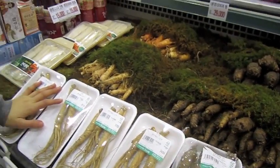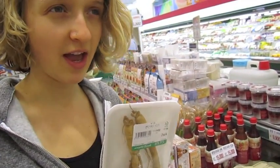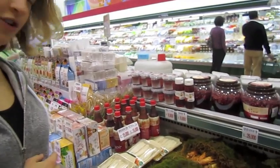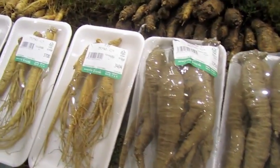Koreans are obsessed with ginseng. They think it's really, really healthy and it has many health benefits. And maybe this is true. I don't know. Do you know? I don't know. Do you know? So here is some ginseng.